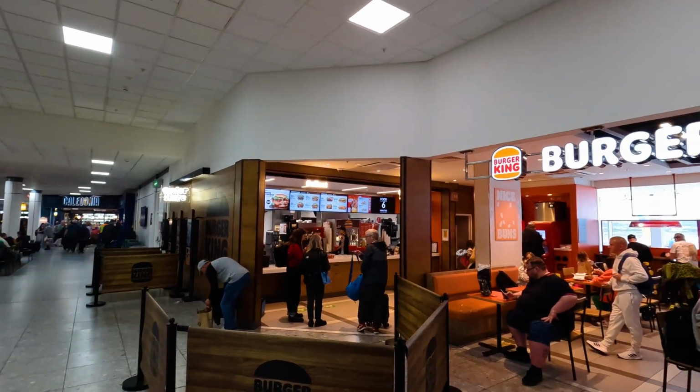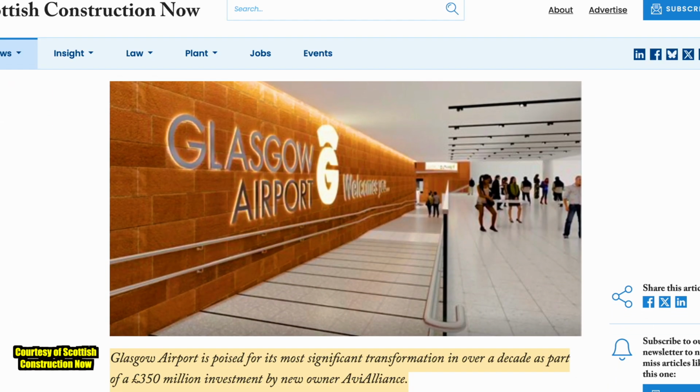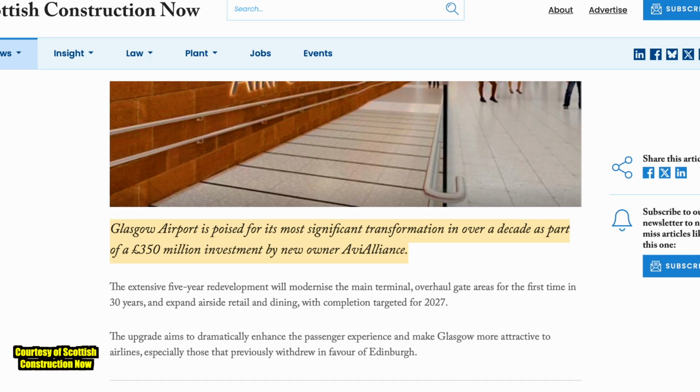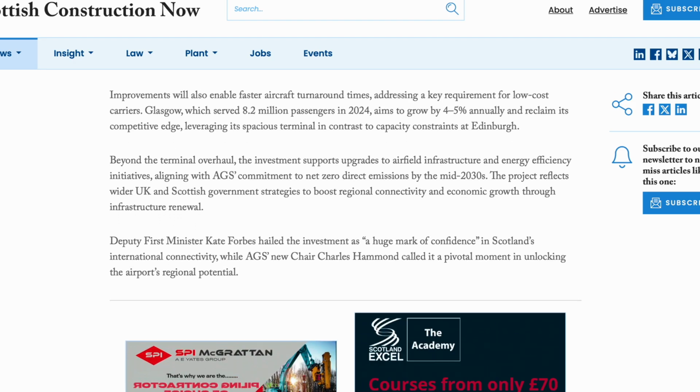I believe it's got new ownership here at Glasgow Airport, a company called AviAlliance. Apparently they're going to be investing, I think, £350 million into this airport to attract another million people to come through here, because there's obviously quite a lot of competition between Edinburgh Airport and Glasgow Airport. Obviously Edinburgh attracts more passengers. So what they're trying to do here at Glasgow is invest 350 million, change some of the landing bays for the aircraft, and they're hoping to get another million people coming through this airport. At the minute they're expecting 8.5 million people this year. They're looking to extend it, and you can see they're doing a few renovations around the place as well.